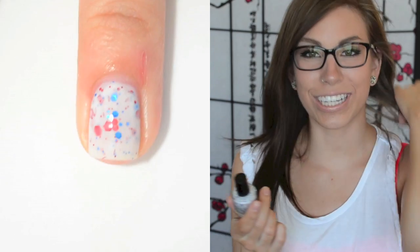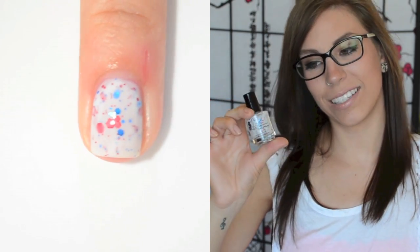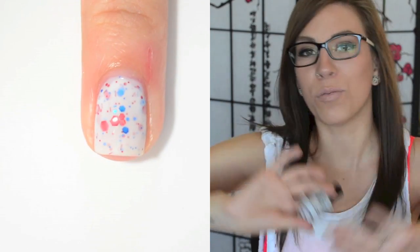I have one from KBShimmer, and I know this is still available because I just recently purchased it. It's a red and blue glitter mix in a white curly base, so it takes care of all of your patriotic color needs with one polish. You don't need a base color. Really, really cool. This is called Pimp My Pride, and I purchased it right before I moved, so probably a month ago.